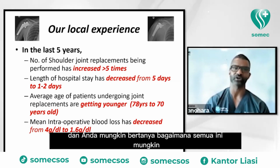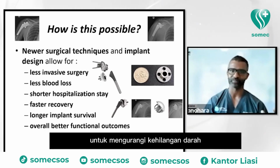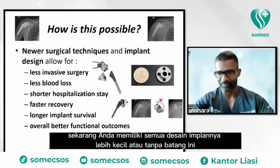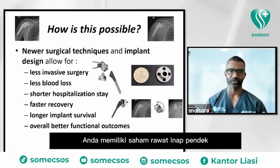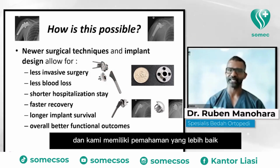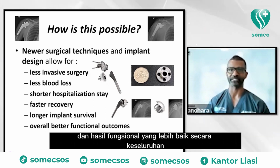You may ask, how is all this possible? Well, it's because we have newer surgical techniques. We know better approaches, and certain drugs to give around the surgery to reduce the blood loss. And our implant design has improved a lot. Last time we had a big 15 centimeter implant. Now we have mini stem or stemless designs that are cementless. So it's less invasive, with less blood loss, and you have a short hospitalization stay. You have this kind of interconvertible platform system. All this gives a faster recovery, and we have a better understanding of the implant materials and better techniques to position the implants better. So you have longer implant survival and overall better functional outcomes.